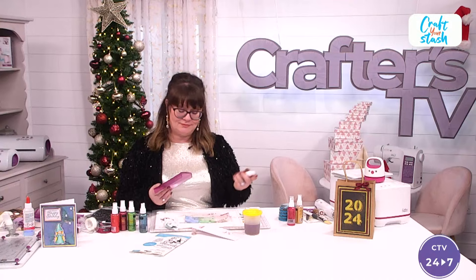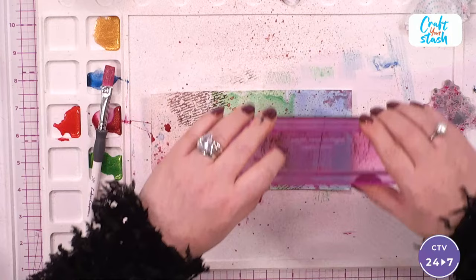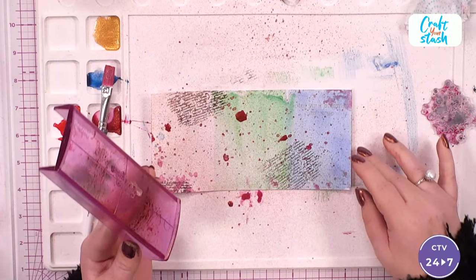Right, so I'm going to spritz this again because it dried a little bit, and then we're going to pop just that there. Where's the Have a Beautiful Day stamp from, asks Hannah. Have a Beautiful Day?